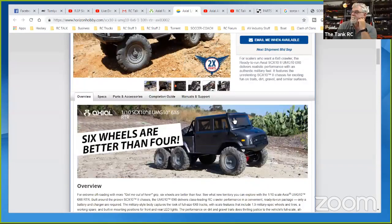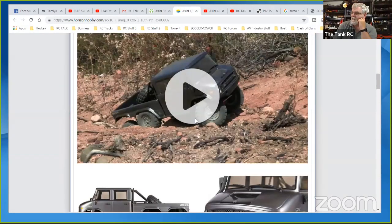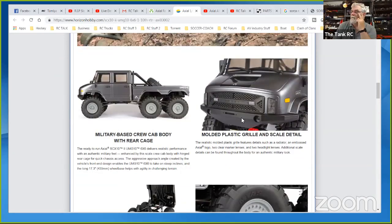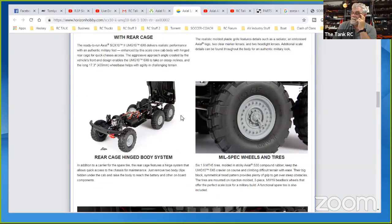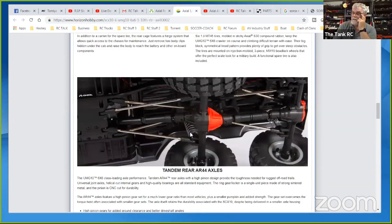Yeah. So on YouTube, they do have a video of it, but I find it a cheaply made video. It does have a military cab, which is the four-door version of the Unimog. Again, the front grille I don't like too much, but a lot of people don't like it either. I like the fact that they had a rear cage that's hinged. But looking at how it's built, I don't think it's going to be that strong. Military spec wheel I like. Oh, just the body lifts up. Body lifts up the back. That's right. You weren't at the beginning.